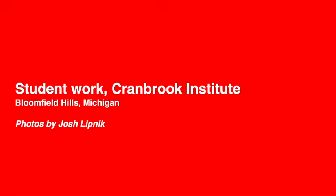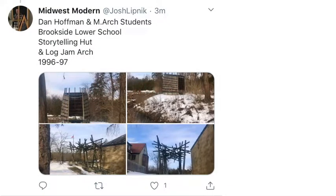Other smaller projects closer to home. The Cranbrook Institute is a school of architecture and a boarding school just outside of Detroit, Michigan. It's on the former Dodge estate from the Dodge brothers. It houses a great school of architecture as well as a school of art, as well as a residential school for younger students.